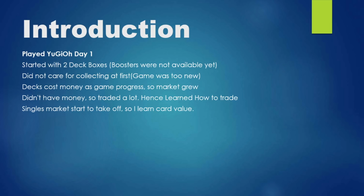Eventually, decks cost money as the game progressed, and so the market grew. I mean, at first we had Beckett Magazine, and then with the nuance of the internet, you had websites in which you could go and check Yu-Gi-Oh! card prices a lot faster, and that kind of slowly created a market for the game.